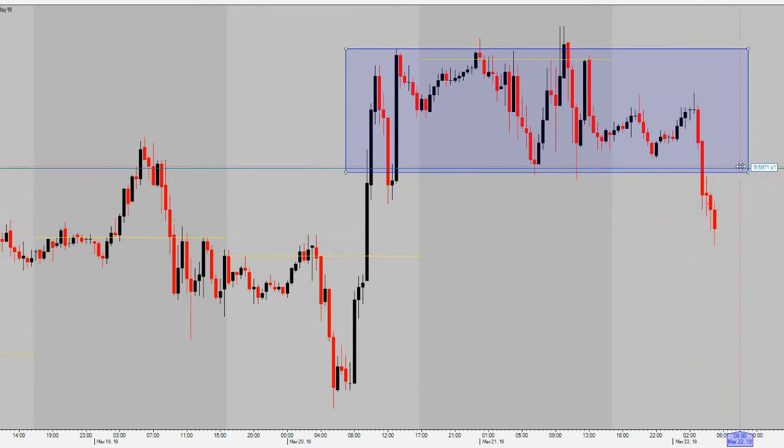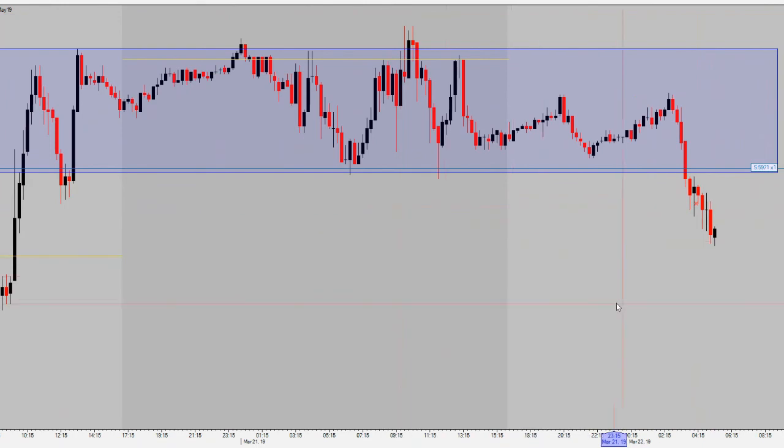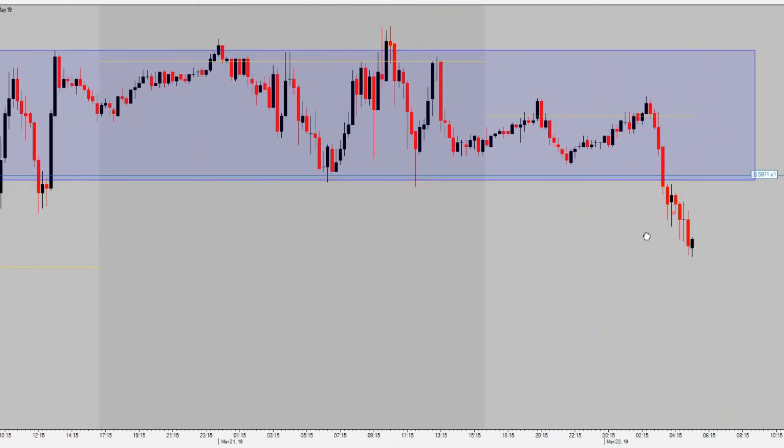Unless the perfect retest setup according to my plan occurs, which is pretty rare, but if it does, we'll be in it. But that's that.